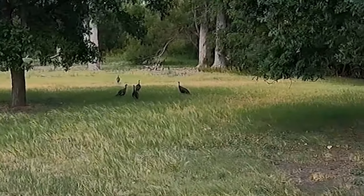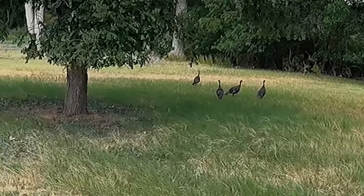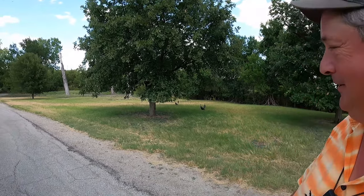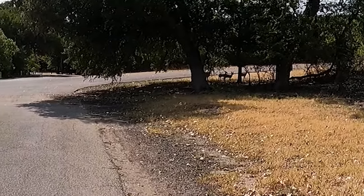Well, that was pretty cool. There's also a flock of turkeys over by the coach. Let's see if we can see them. We have some turkey action. That there's pretty cool. So mama has triplets.